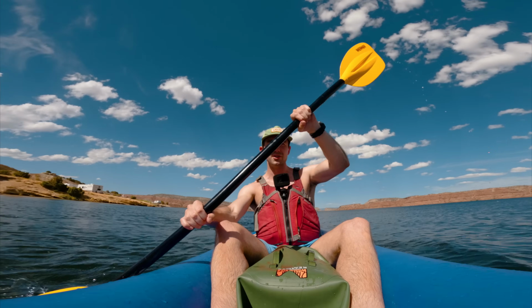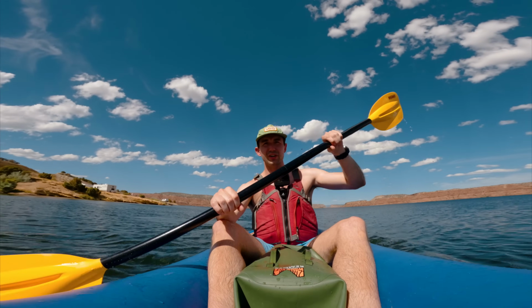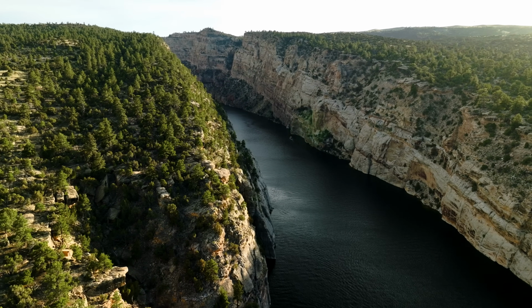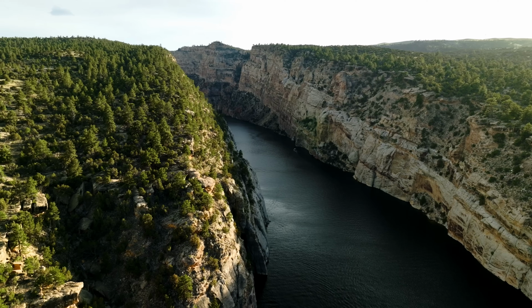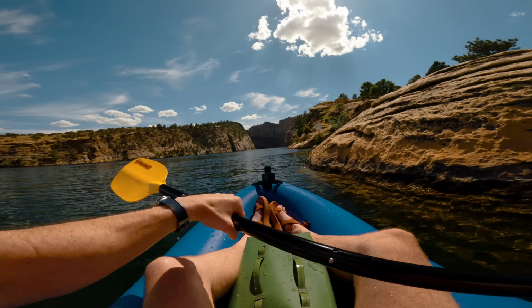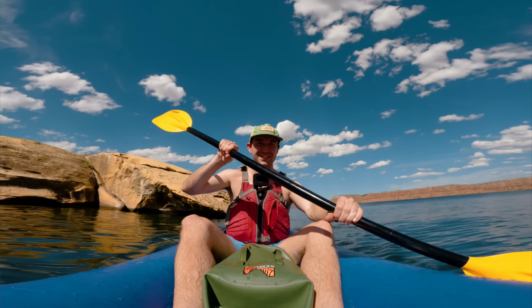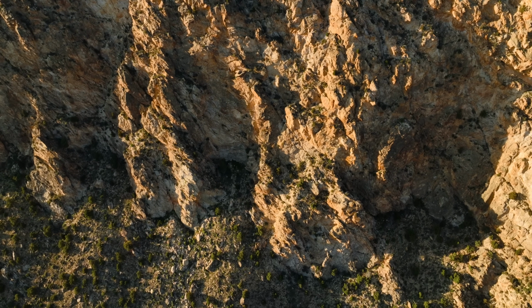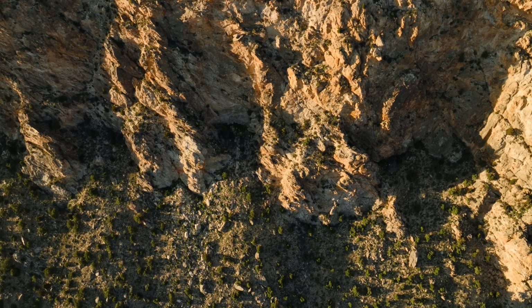Headed into Fremont Canyon, one of the most sheer canyons in all of Wyoming. Fremont Canyon is the North Platte River, and it looks pretty incredible so far. And I'm pretty sure the deeper you get, the more sheer it gets. These canyons out west are pretty crazy. All right, time to make some miles. We aren't even really in the canyon, and we're already getting formations like this.